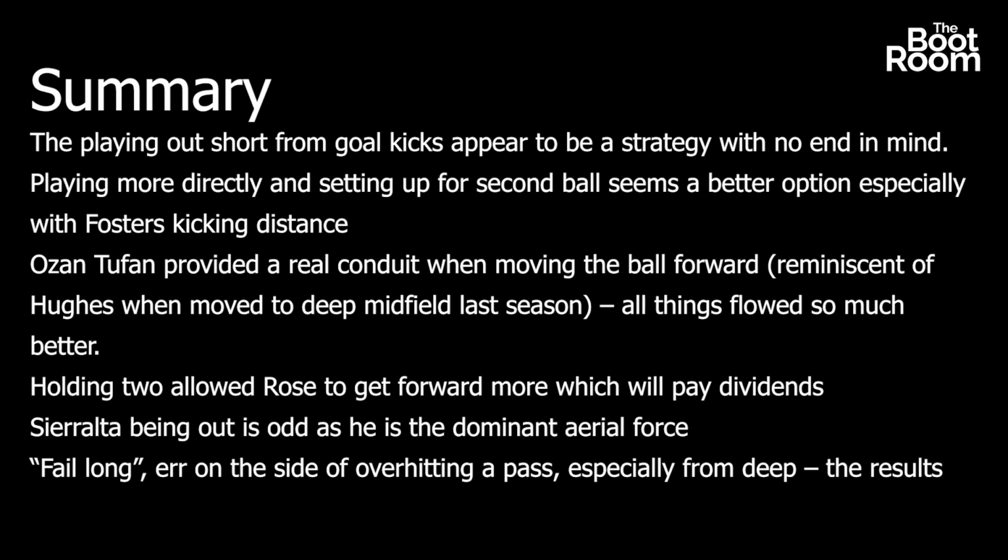Two players holding in midfield allowed Rose to get forward far more, and this will pay dividends, and were it not for VAR, it may have done already. Sierralta being out is odd. He is the dominant aerial force, and Cathcart's unassured performance must surely put pressure on Xisco to bring back in the Chilean.